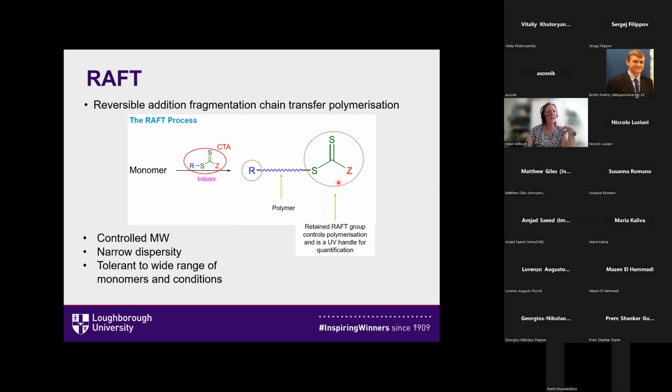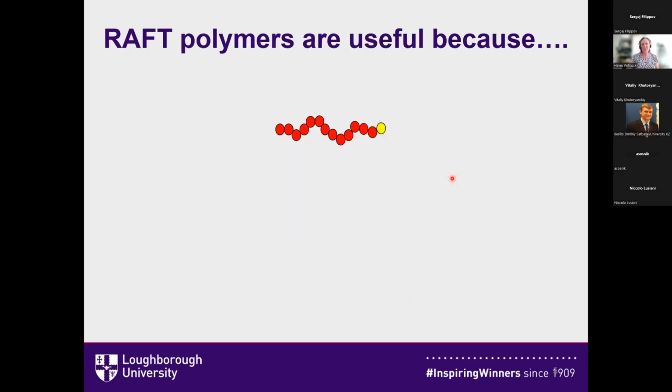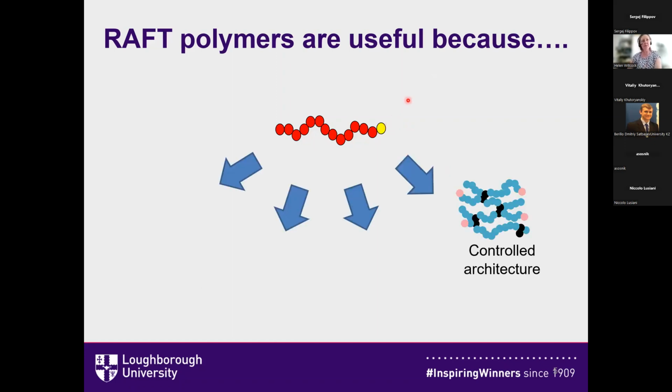But importantly for this, we get a controlled, predefined molecular weight. We get a narrow dispersity of polymers, so all of our polymers are around about the same length. And it's really tolerant to quite a wide range of monomers and conditions. So it's a very easy and interesting type of polymerization to use, and very commonly used in the literature, I would say. So why are RAFT polymers useful? I've drawn it as this kind of chain. Our red group here is just our repeating unit, and our yellow group here is the RAFT end group. They're useful for lots of different reasons, and we typically use them to make controlled architectures, so controlled branched polymers, for example.